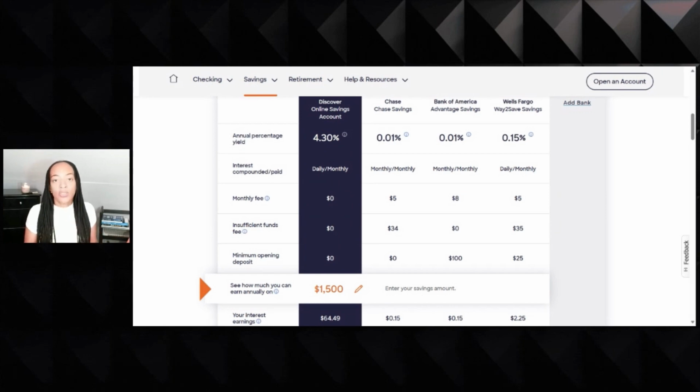All of the accounts with Discover are going to be online, no brick and mortar location for me to go to. There are no fees. The accounts are FDIC insured up to $250,000. And the way that I access my money from savings is to just transfer it over to my Bank of America account. Customer service has been great. Every time I call, I'm never on hold for very long, and they have 24/7 customer service available to you.